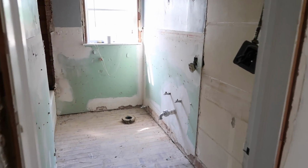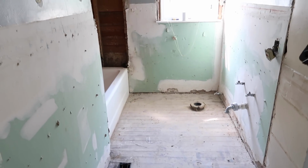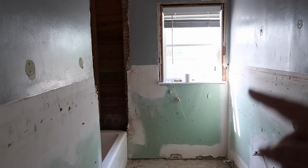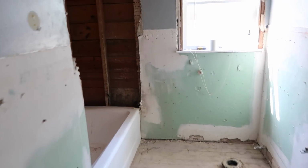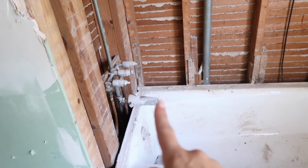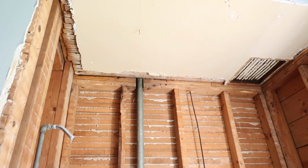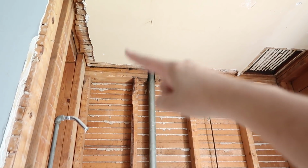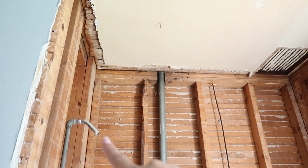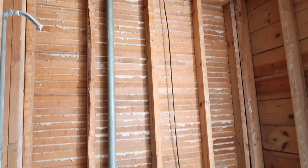Here is the bathroom currently. As you can see, there's nothing left in here. We are starting over, minus the window and the tub. So we finally got all of this ripped out. All of that's gonna be replaced. But look how much higher it is now. Look at the gap between where the shower head used to be and how much we're gonna be able to raise it. That's gonna look so good.